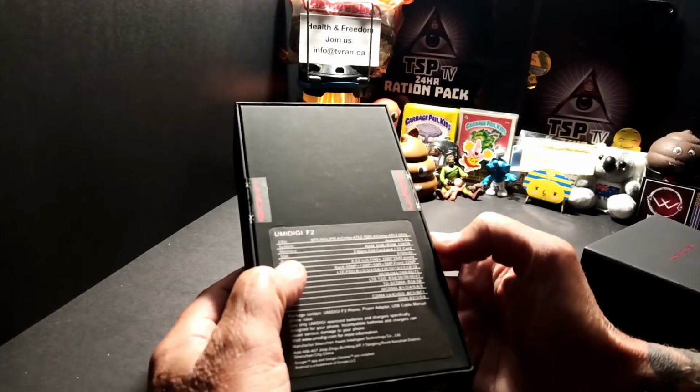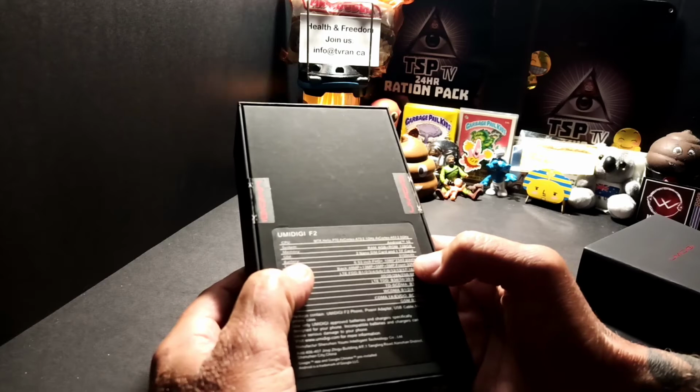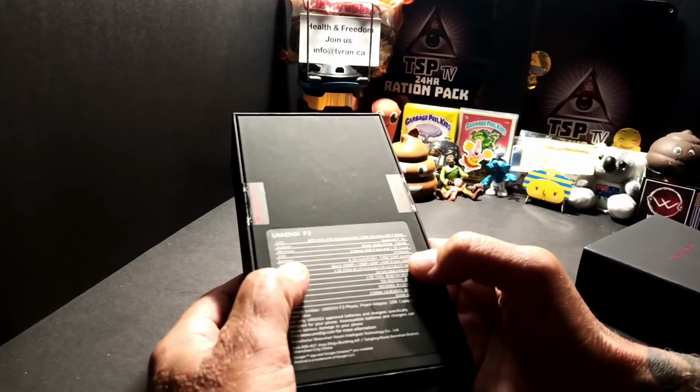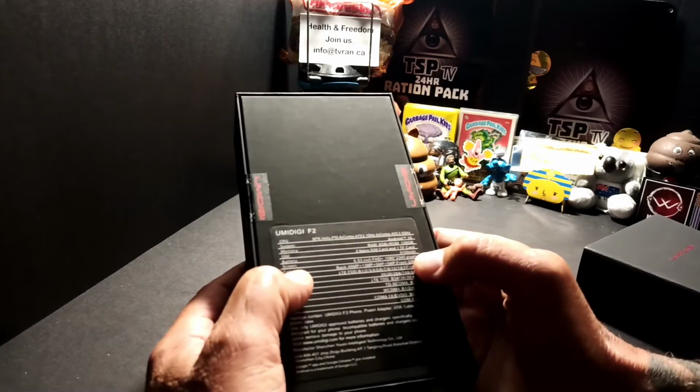But who knows? Some of you may have a lot of stuff. So it's got a dual SIM facility. The battery is a 5,150 mAh. That is a beast of a battery.